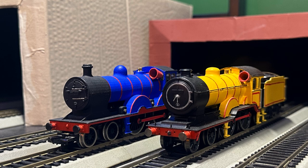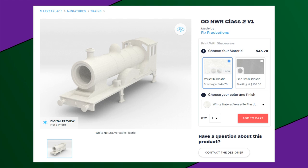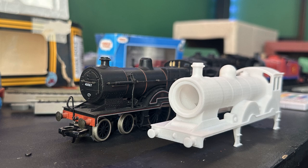Edward's model was relatively simple. Emphasis on relatively. He was made using an old mainline, or present-day Bachmann, 2P engine class, which I bought from Hattons. At the same time I ordered the original model, I ordered the custom body shell from Pix Productions. I knew it would be easier to just paint a new shell than to try to modify and carve out the 2P's firebox. As on the 2P, the firebox is more of a square, it's like a Belpaire style, while Edward very clearly doesn't have that.